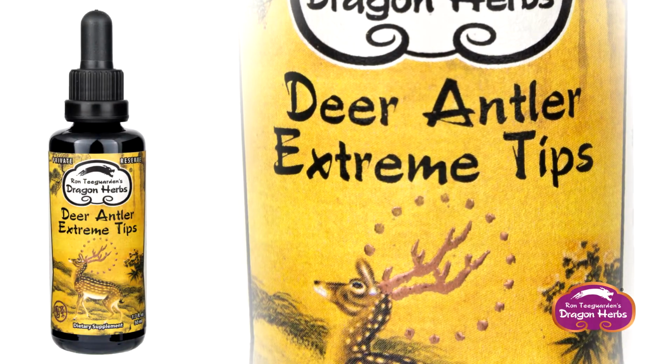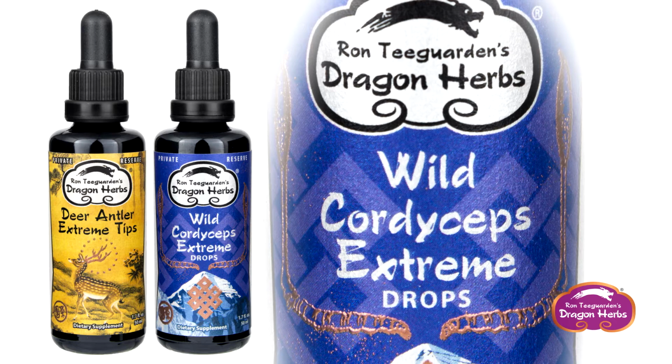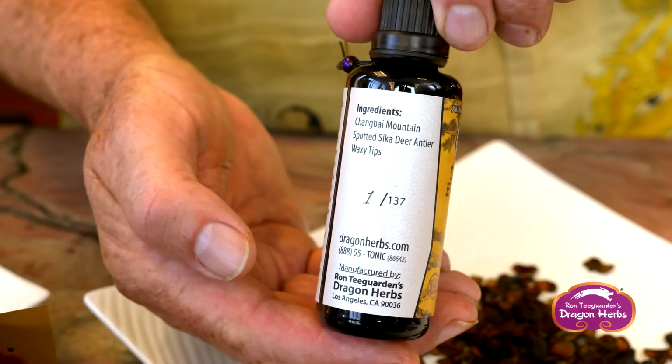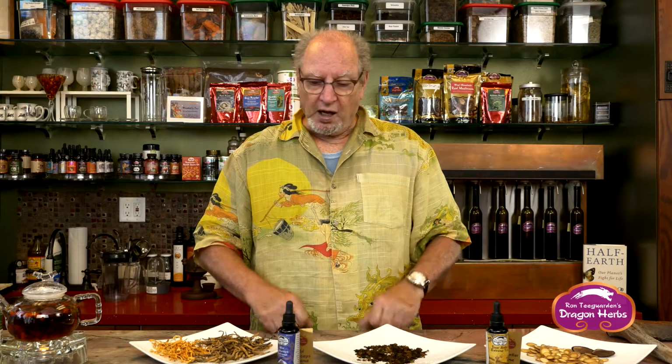For one, we've made a new Deer Antler Extreme Tips, and we've made a new Wild Cordyceps Extreme Drops, which is actually, both of these are significantly more potent than anything we've ever been able to make before. We were only able to make 137 bottles of Deer Antler Extreme, and we were able to make 228 bottles of Wild Cordyceps Extreme. So we're going to run out in a couple of days, but I just wanted to let you know that these are here right now, today, and they're ridiculous. They're so great.